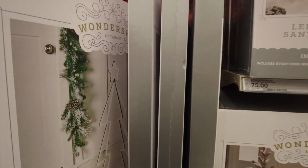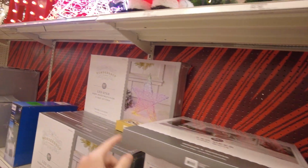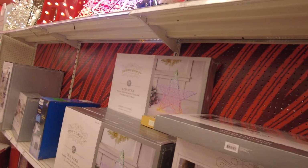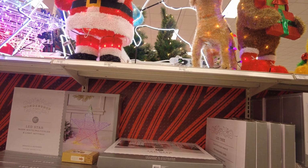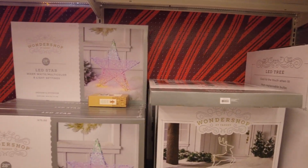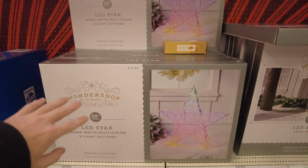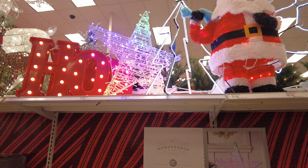LED tree. So this $50 for, I think, that tree that's up there. See, to me that doesn't do a whole lot. Just the outline. Same thing with the reindeer. $50 for an outline of a reindeer. Imagine you would need multiple of those to make a scene. If you pay full price for that, that's going to be like $200 adding up. This is the colored star. That one is $75. Again, I'm not too crazy about that.